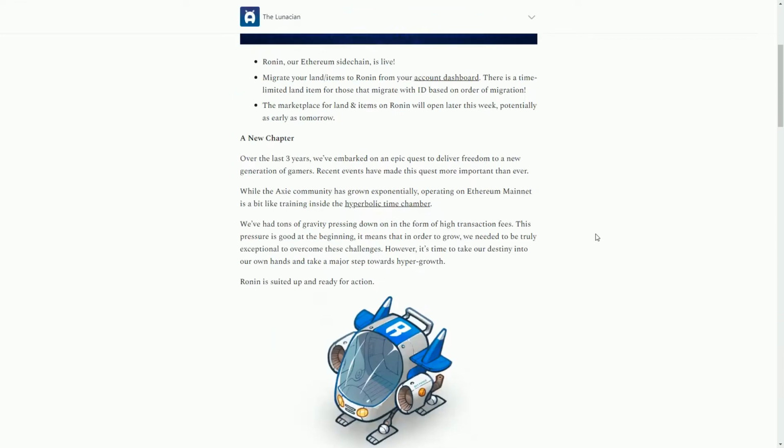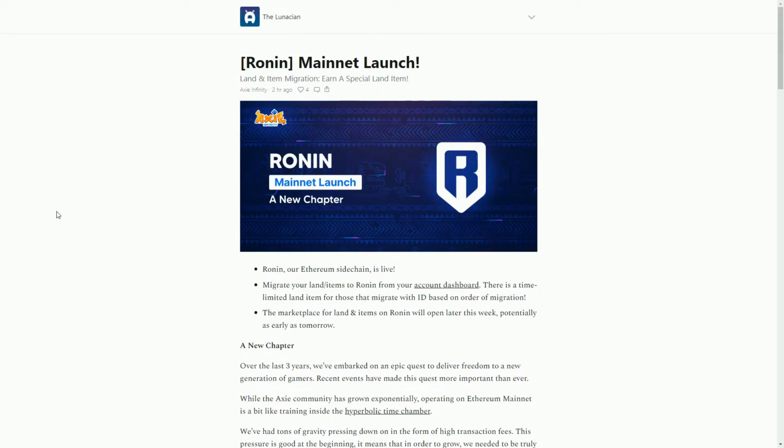So there we go. Good to see AXIE Infinity getting its sidechain up and running. It's going to take a lot longer before they start adding breeding and that sort of stuff on there. But all of these things are processes, and obviously this is the first thing they want to do, and they want to kickstart what's going on with land, which has been really underused since land was launched, probably again a couple of years ago, I would think. So good luck with that.